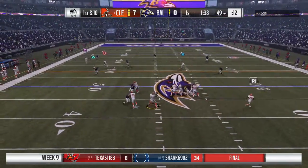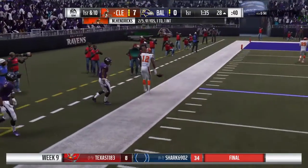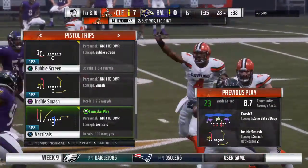On 1st and 10, Hendricks. Throw left side complete. That's Gordon. 23 yards on the play.